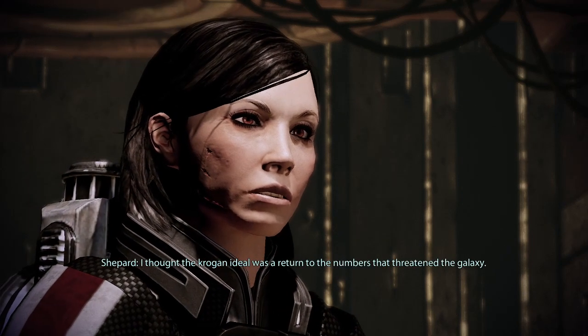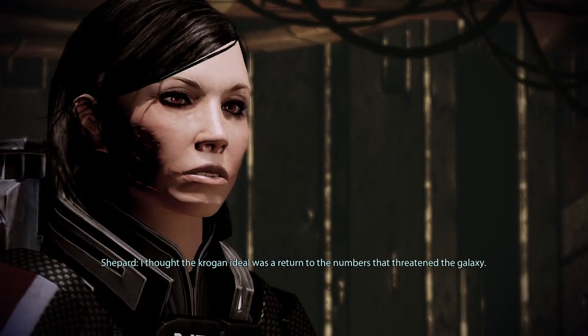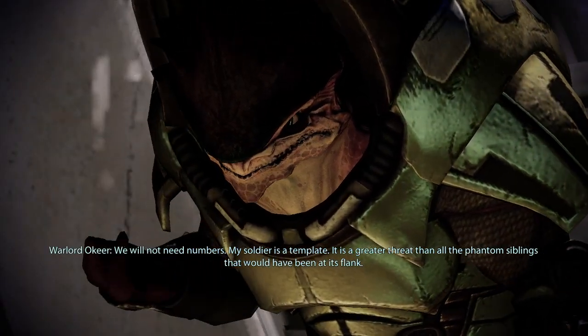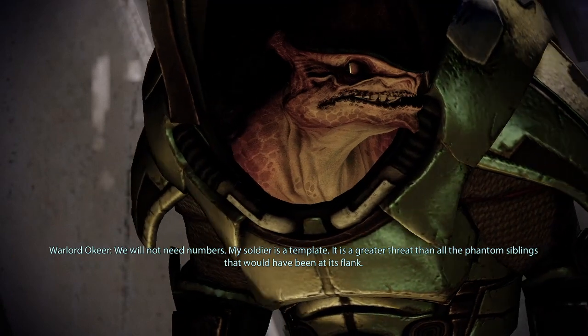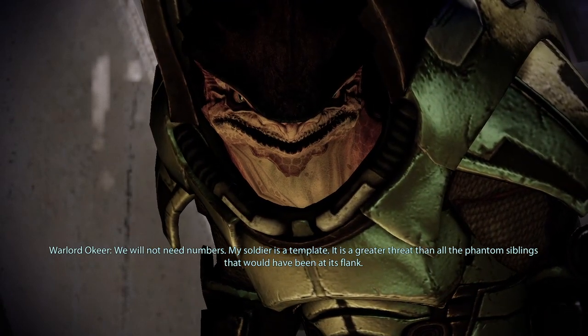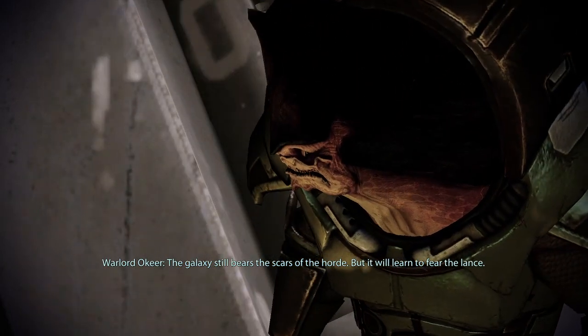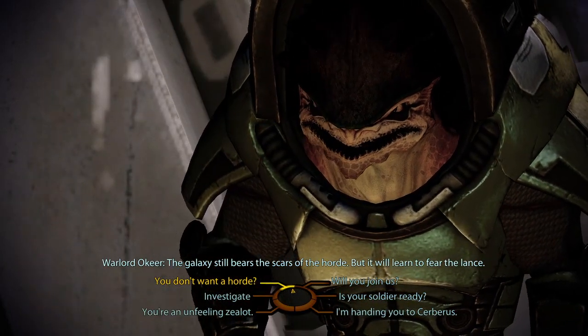I thought the Krogan ideal was a return to the numbers that threatened the galaxy. We will not need numbers. My soldier is a template. It is a greater threat than all the Phantom siblings that would have been at its flank. The galaxy still bears the scars of the Horde, but it will learn to fear the Lance.